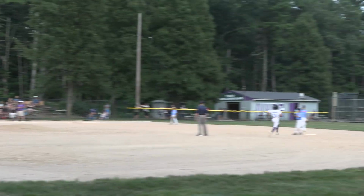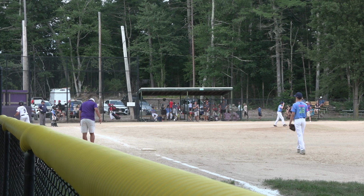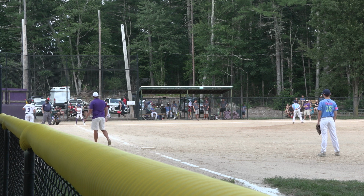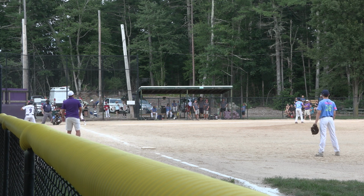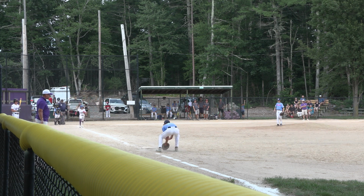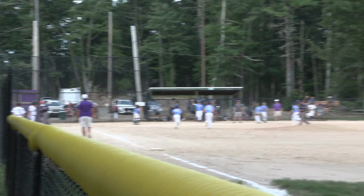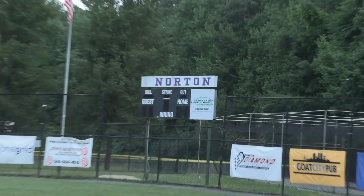And runner able to take off into second base. So Nate in scoring position now for Norton. There's a little dribble down to first. First baseman able to pick it up, step on the bag. And that will be it, folks. Easton over Norton tonight here at Birchill Field, 6-2.